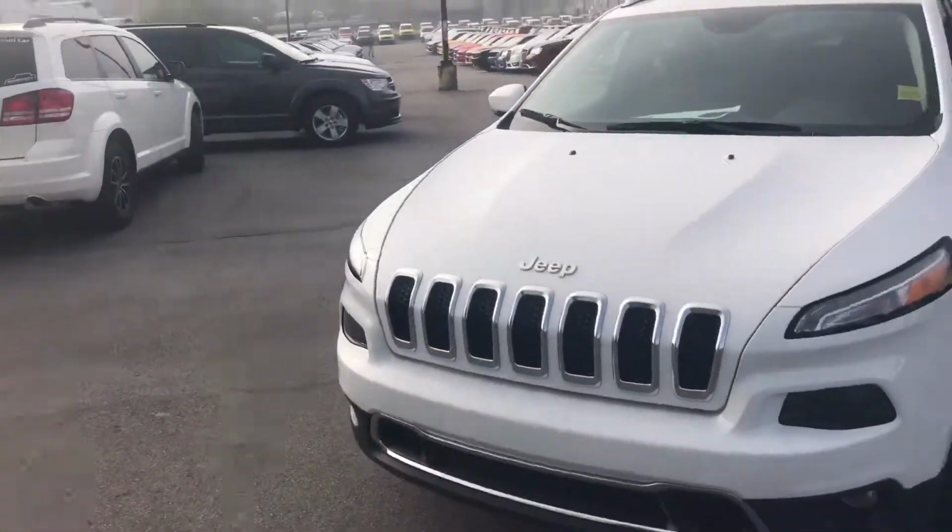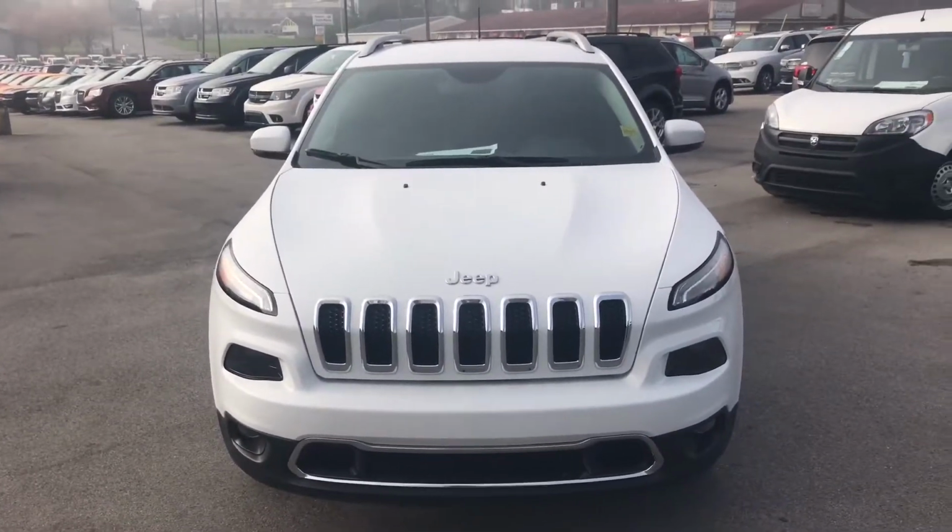That's the 2018 Jeep Cherokee. Hope you enjoy it.